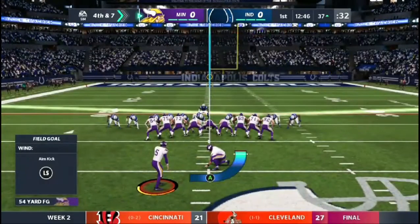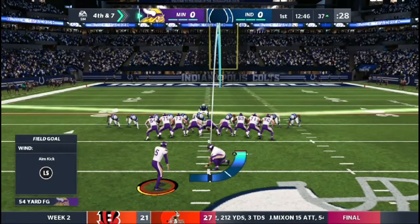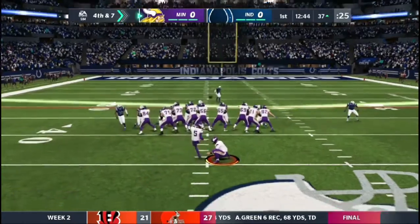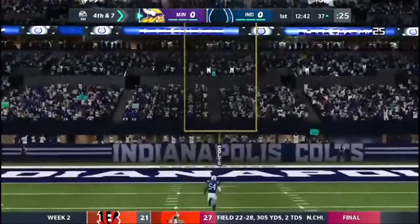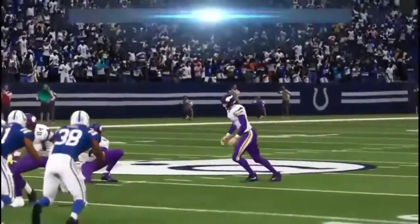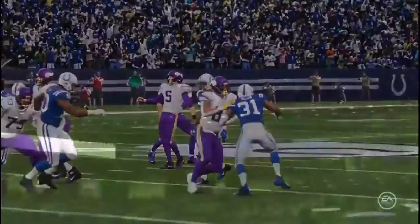Dan Bailey now for the field goal try. This from 54 yards away. 54-yard attempt. And I don't think this has the carry. It does not. It's no good, and this will remain a scoreless game. It's tied 0-0.